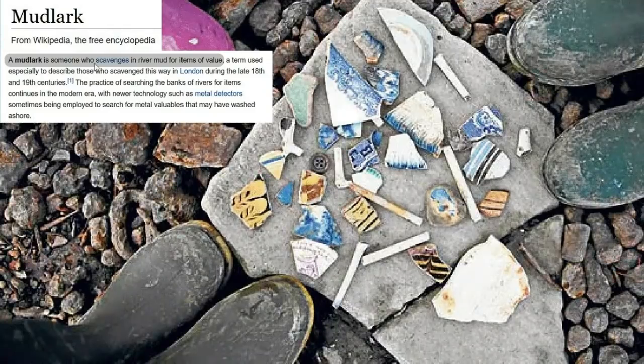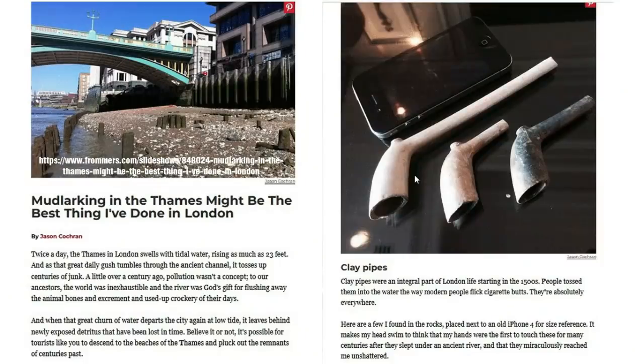And a mudlark is just someone who scavenges in river mud for items of value. And especially on the River Thames in the UK, there are countless YouTube channels. People just go looking for artifacts, and they'll pull out all sorts of interesting things. Most of it dates to the 1800s, 1700s, and in light of everything we're looking at, I think some of these artifacts could be older, even though they look like things from the 1800s.